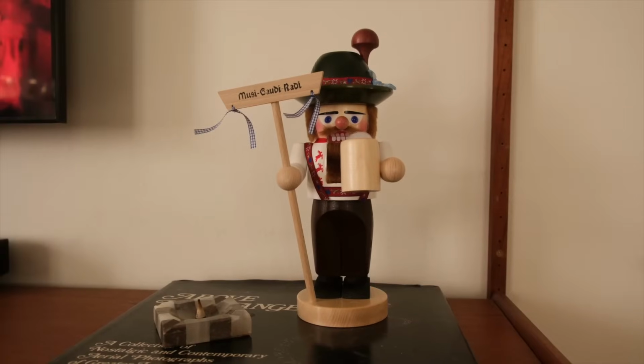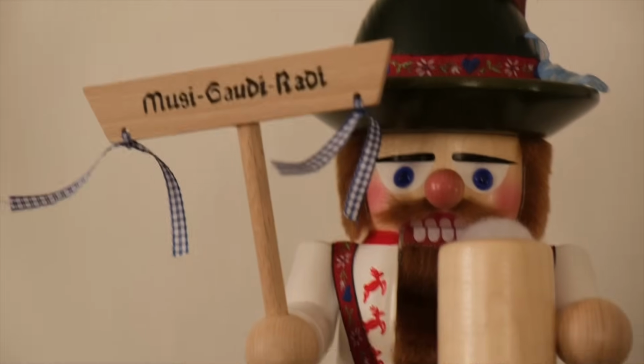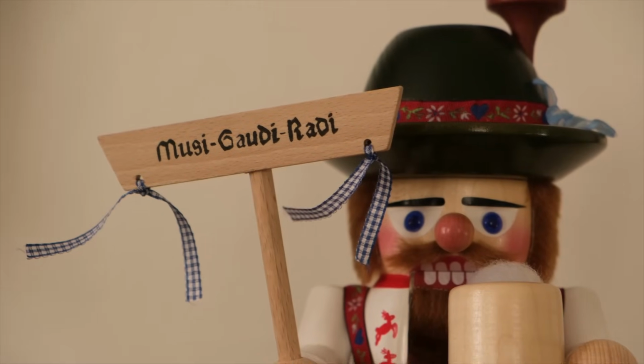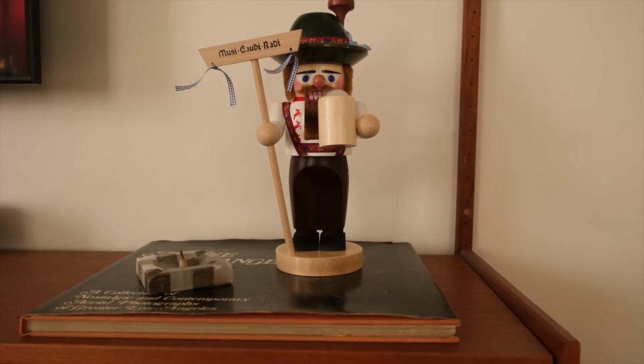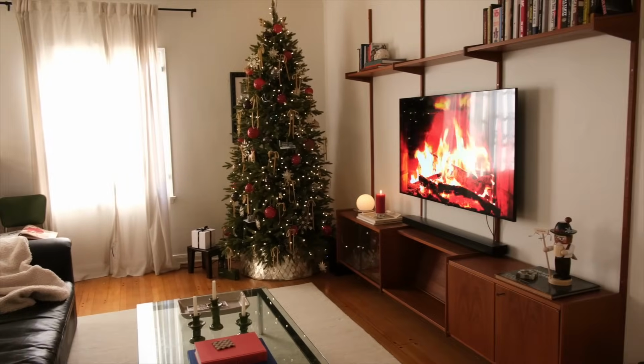Yeah, I really love him. He just chills and drinks his beer and lives his life with his little Christmas outfit on. I actually don't know what that says or what that means, but I'm hoping it's something good and happy and holiday. So you guys, that is my living room for Christmas.